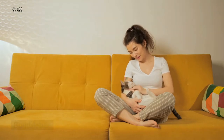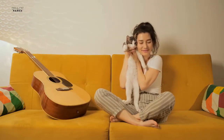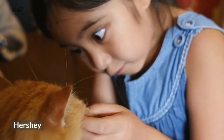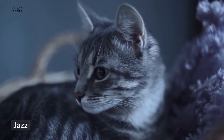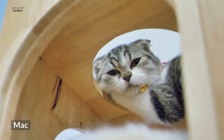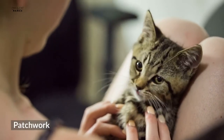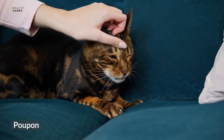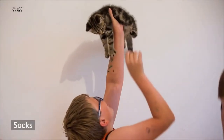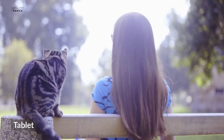Apricot, Binks, Bumblebee, Checkers, Cinder, Coconut, Colby, Cookie, Curry, Domino, Dorito, Fire, Furball, Hershey, Hodgepodge, Inky, Jazz, Jelly, Jinx, Leopard, Linguini, M&M, Mac, Mango, Mars, Noodles, Orange, Patches, Patchwork, Peanut, Platinum, Poupon, Puff, Shadow, Slate, Smokey, Snickers, Socks, Speckles, Spot, Stripes, Swirly, Tablet, Tiggy.